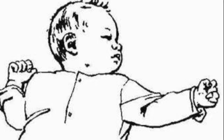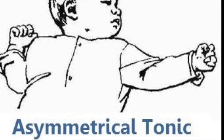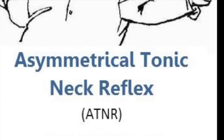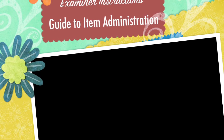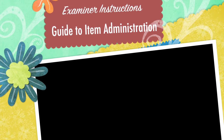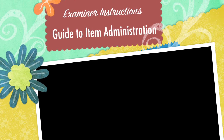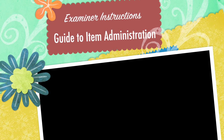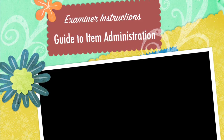For example, in terms of reflexes, item number 1 begins at 2 months of age when the child should be showing the walking reflex. Item number 2 begins at 4 months when the child should be showing the asymmetrical tonic neck reflex. The examiner should follow specific instructions given for each test item in the Guide to Item Administration. The instructions differ for the various items, and the examiner must follow exact written procedure for each item.